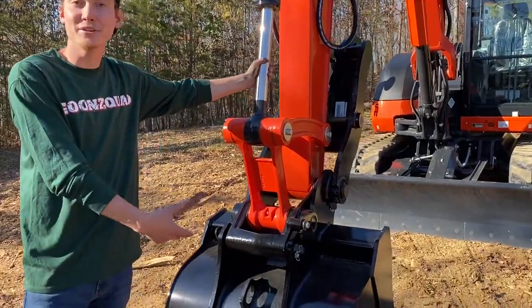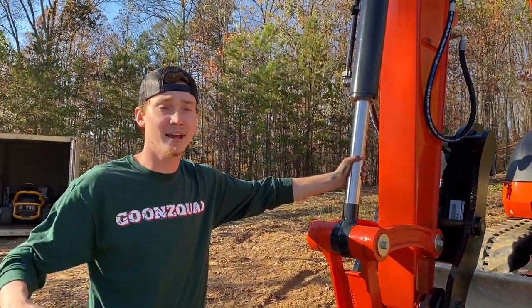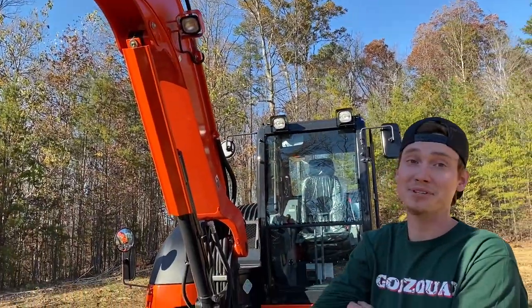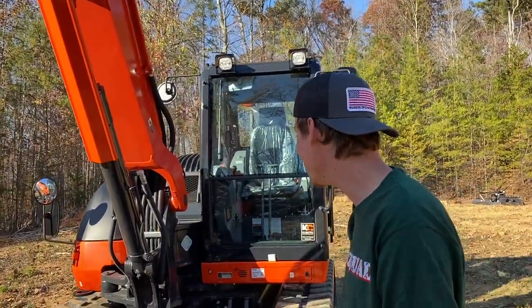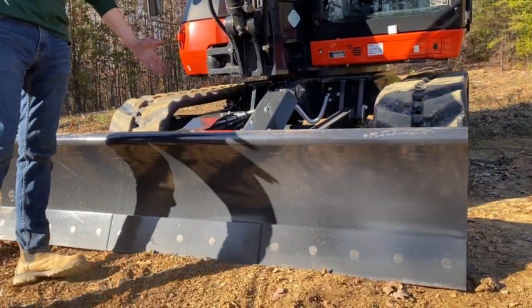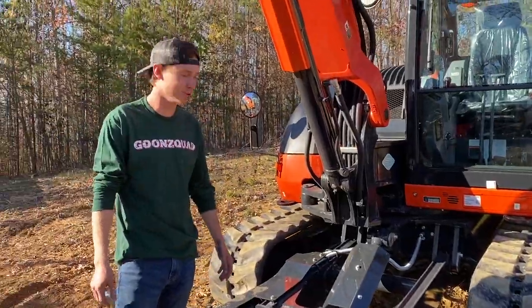Just look at this. The other day we were talking to him. The next day he's like, hey, I'm delivering it. Look how huge that is. That's made out of some serious material right there, some metal and stuff like that. A bunch of hydraulics. And of course, you got this blade, so you can straighten stuff out with it when you're done.